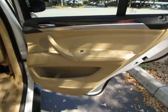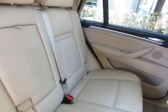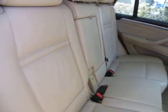Right rear door panel. I'm sorry about all the shadows. Shooting the video a little bit earlier than I usually do because I'm behind. Let's pan over the seating area here. And let's come around to the passenger front.